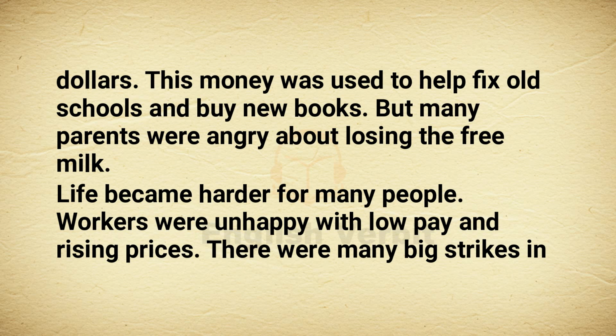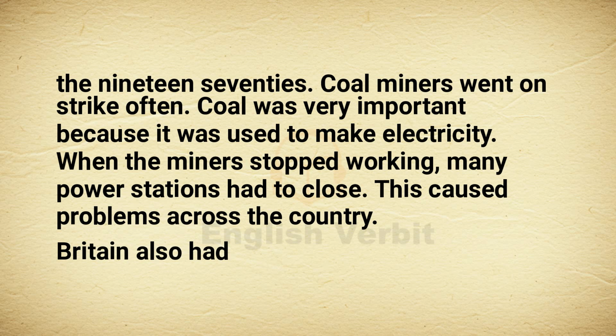Workers were unhappy with low pay and rising prices. There were many big strikes in the 1970s. Coal miners went on strike often. Coal was very important because it was used to make electricity. When the miners stopped working, many power stations had to close. This caused problems across the country.